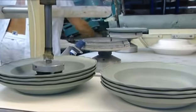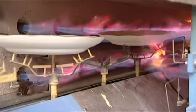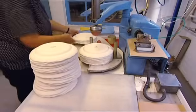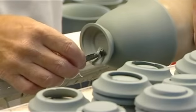The Wedgwood factory, near Stoke, and something we all take for granted, a production line, consistent quality on a massive scale. But over 200 years ago, when they first started making this creamware, the idea of factory production was revolutionary. Where did it all begin?